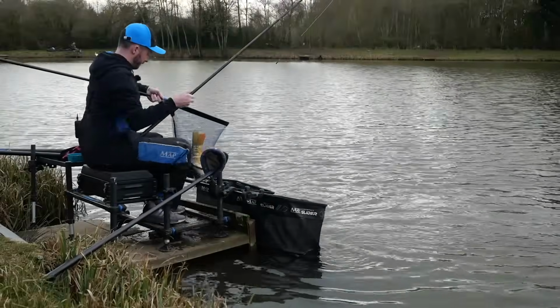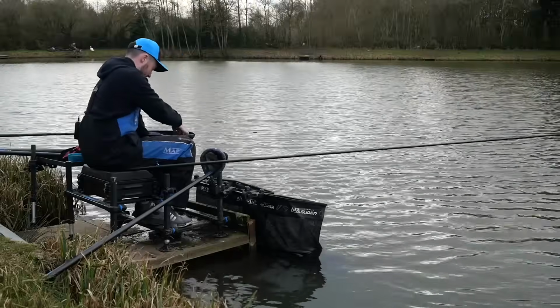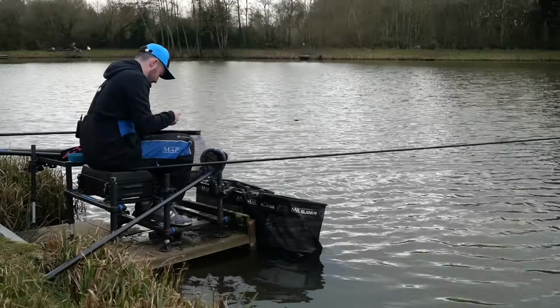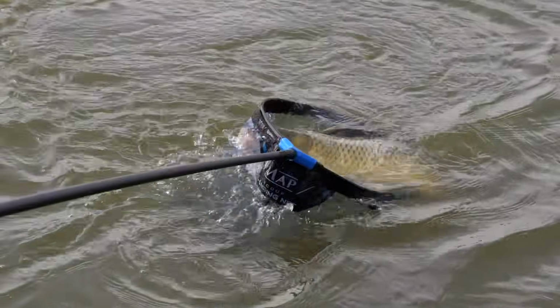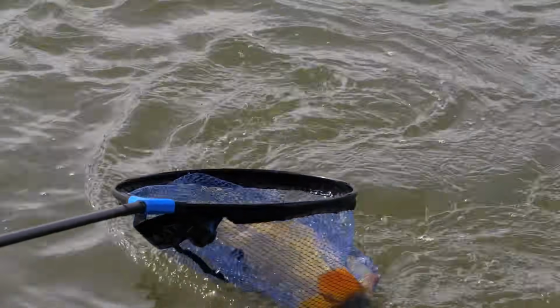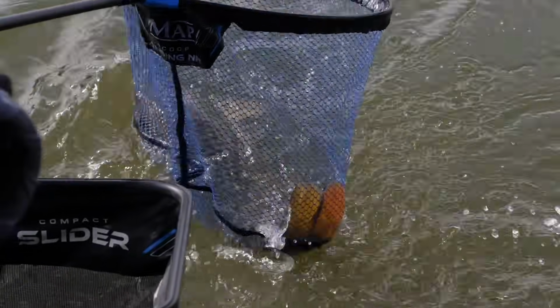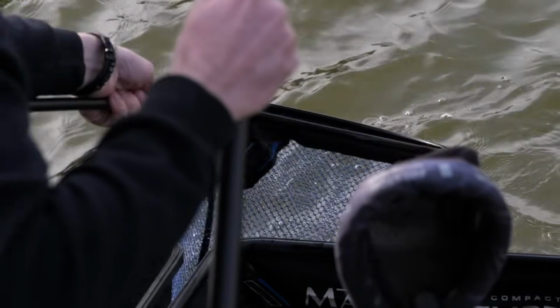You know what? If he's going to behave, load him up for the camera. Got a nice small net as well. We've got a 14-inch scoop net. It's perfect for anything from small skimmers right the way up to carp, up to 15 pounds.